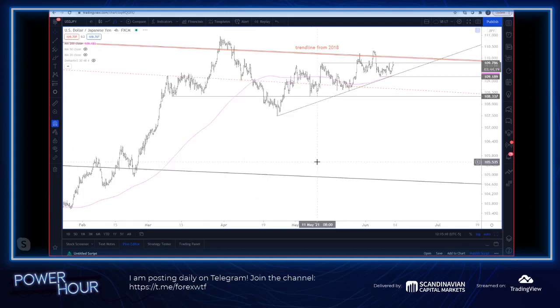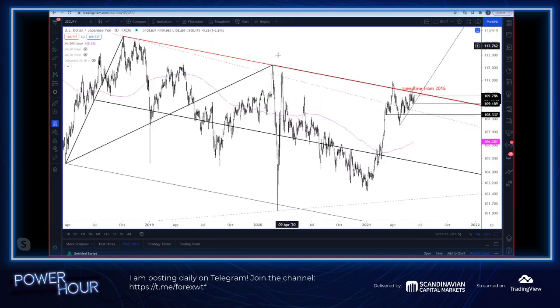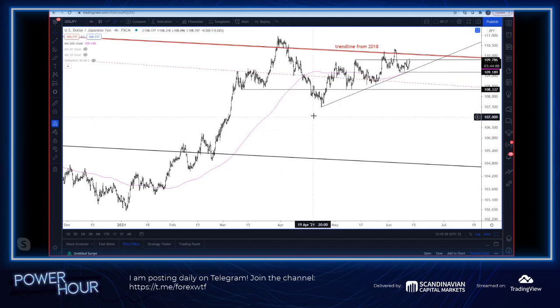Other yen crosses do look like they actually are starting to break down a little bit. The biggest thing here, again, is this 2018 to 2020 trend line. We tried to break it at the end of March, early April. It failed, right? We then came off pretty hard, and since then, a big choppy mess.